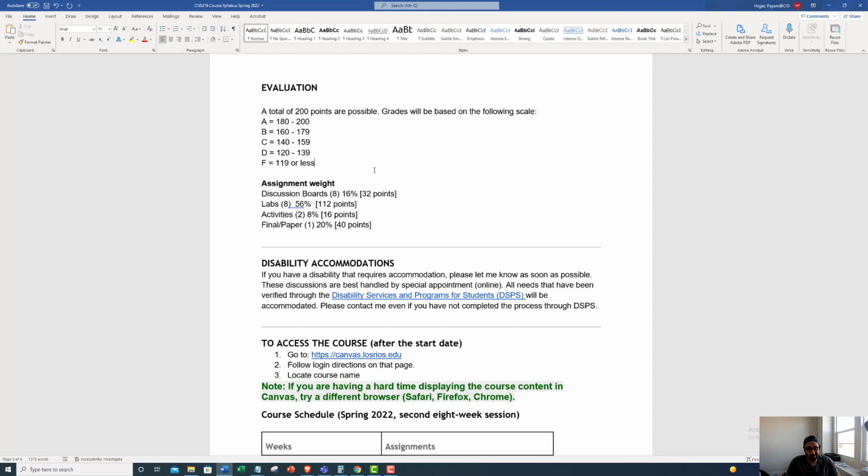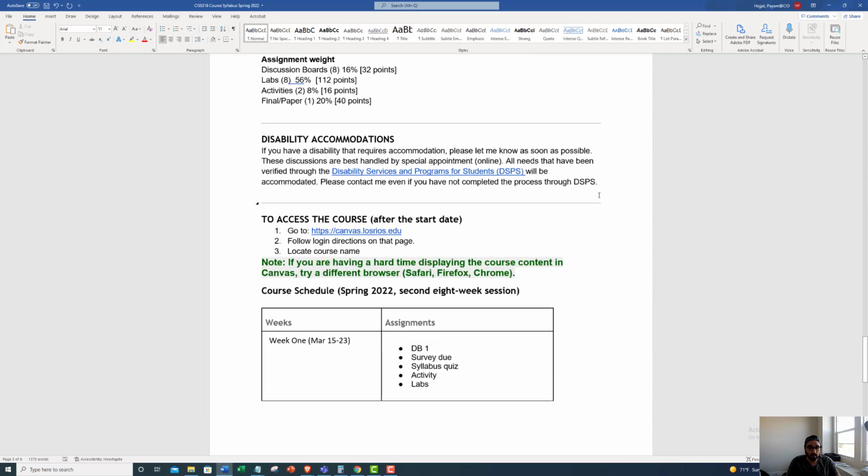Now, 200 points is kind of what I'm expecting, but since this is the first time teaching this class, things may go haywire, so just be on the lookout. Whatever happens, I will be fair. I'm a very, very fair grader. I try to make sure everyone's equal. The amount of work you put in is going to reflect your grade. Regardless, super flexible and super fair. If you have accommodations, if you're part of DSPS, please reach out, send me your letter so I can allocate appropriate time for you.